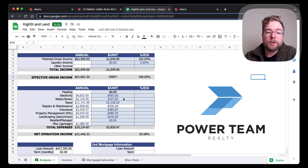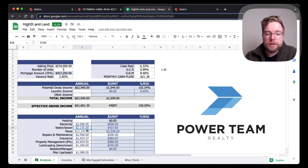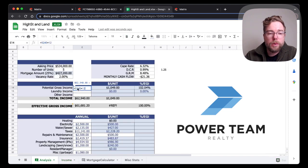Or you could start looking at a few things like the electricity. So perhaps this could be brought down to $2,500 and we'll see that there is an impact. So we're getting close to zero. We are seeing that the cap rate is getting better. So perhaps we could also look at something like the rent. We do have a possible vacant unit. Perhaps $1,250 like the others might be more reasonable and we could see how that impacts us. So we're at $5,445. And where were we over here? Alrighty, so now we have some cash flow per door.